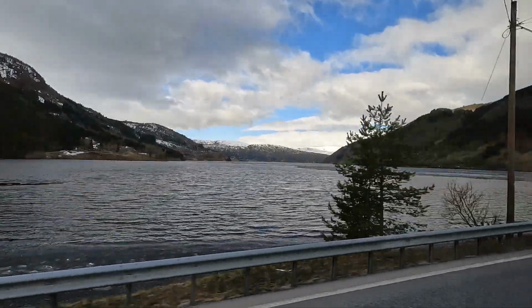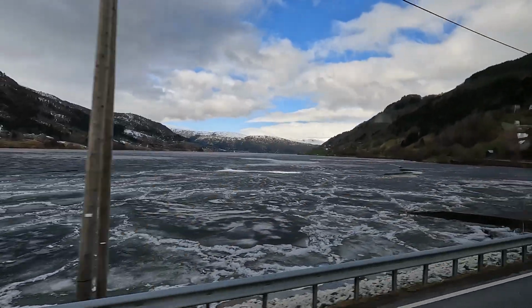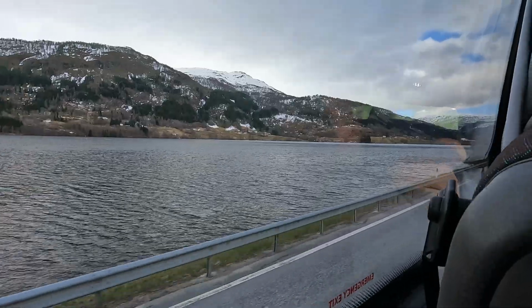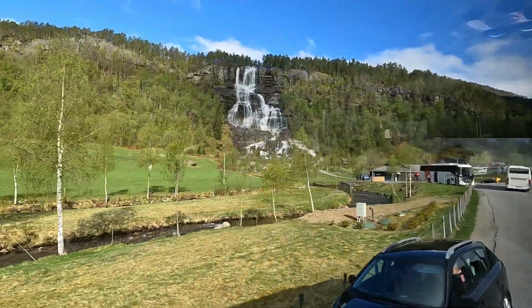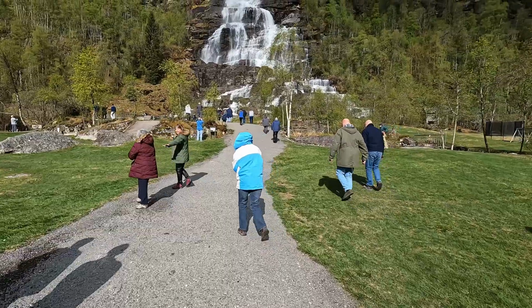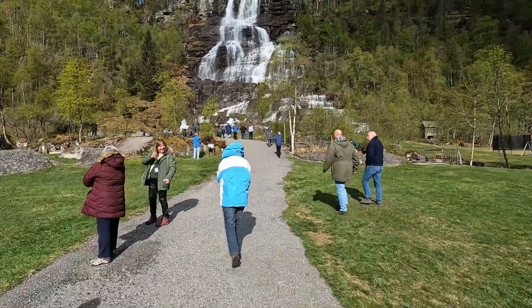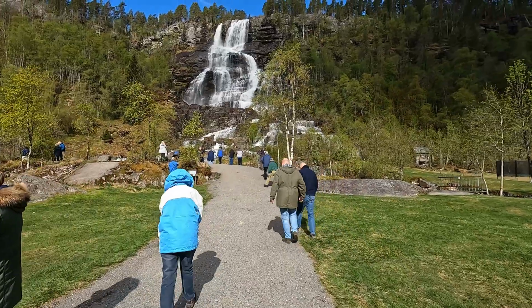There's still ice on the lake here. So you don't have to go into the river, and you don't have to go into Tvinde. So maybe that's Twin Falls in Norwegian, I don't know, but it's Tvinde. You could ask me. Yeah?